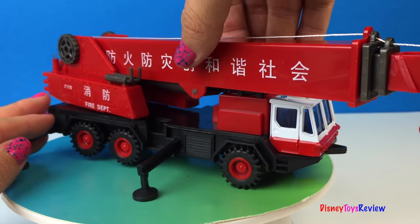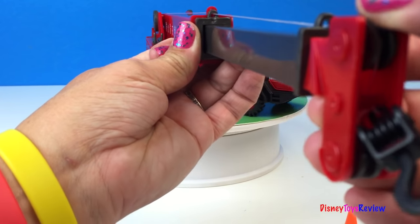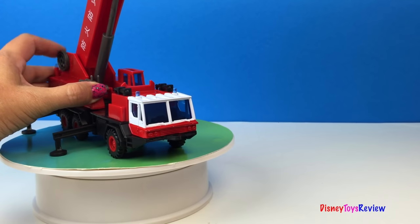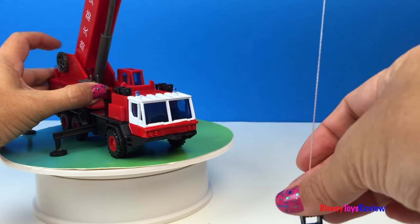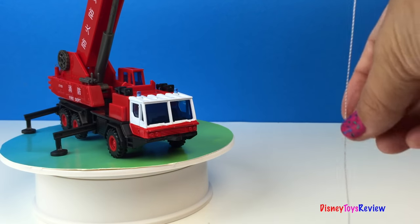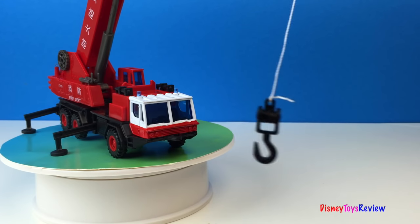It also has this crane. And it's really long. It also extends really high. I wonder how low the hook can go. Wow! Fully extended, it can go all the way to the ground. That's one of the longest hooks I've ever seen.